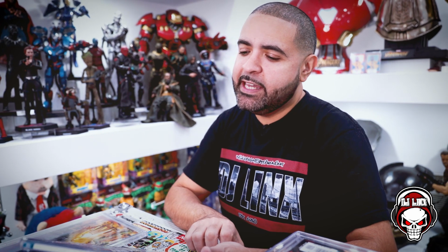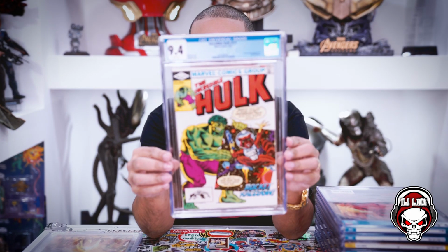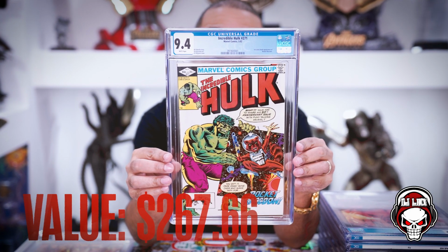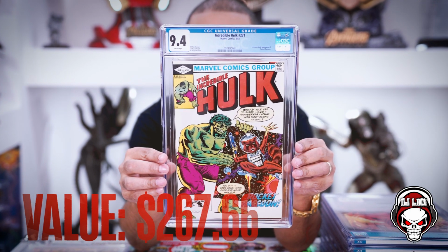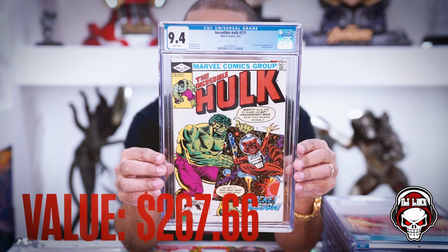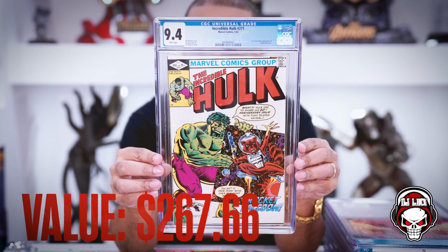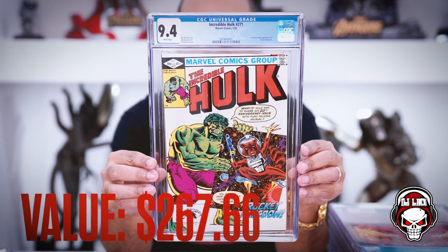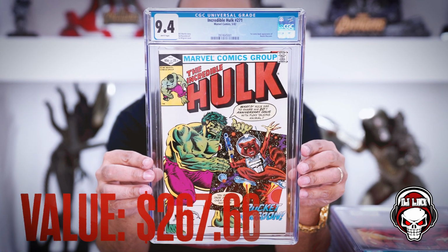And here we have another one, Incredible Hulk 271 from 1982. CGC 9.4 white pages. This is the first comic book appearance of Rocket Raccoon. I believe he made his first appearance in one of those preview books or something. Same deal with Star-Lord and Shang-Chi. This book right here is super, super dope.